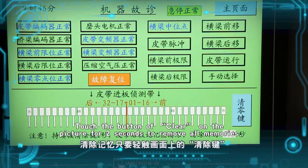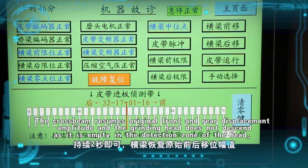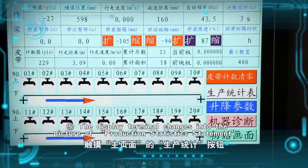Touch the button of clear on the picture for 2 seconds to remove all memories. The crossbeam resumes original front and rear displacement amplitude and the grinding head does not descend as it is empty in the detection zone of the head.